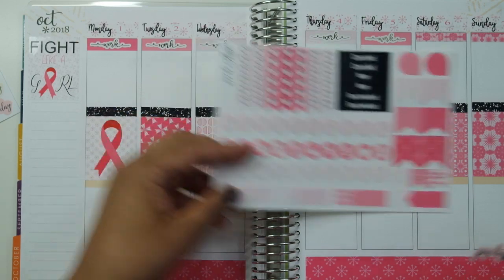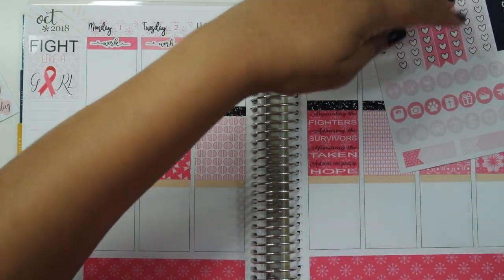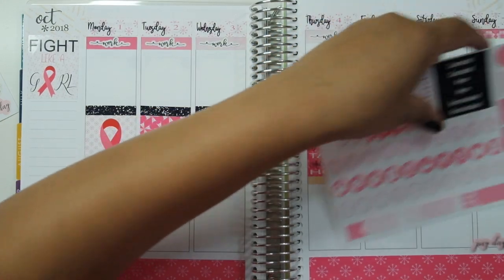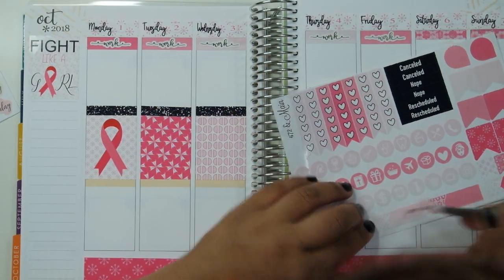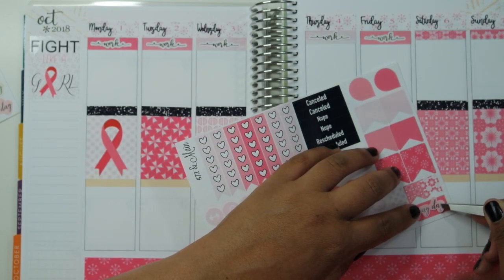Alright, you know what? We're going to layer on one of these. Why not? It fits. So, what do we have there? Do we have any of that? We don't, so we'll use this one. Actually, I want to use a darker pink, so let's do that one.